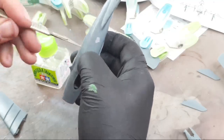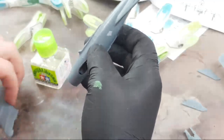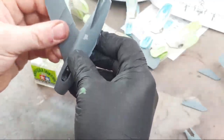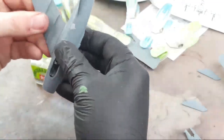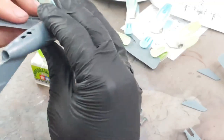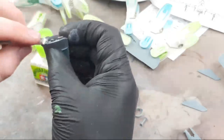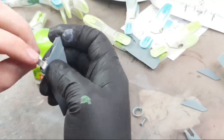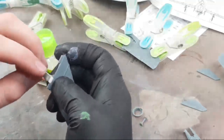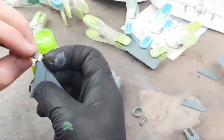Let's dig this out a bit more as well. Right, quick test fit. Check the underside. Yeah. Still not 100% liking it. See, it's better to just test fit and not go for that final glue it in. I feel like this might need a bit of a sand in there.